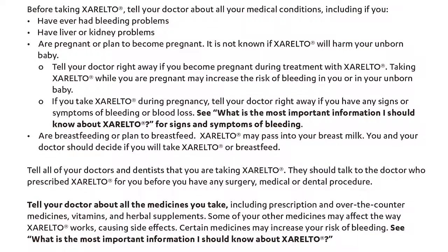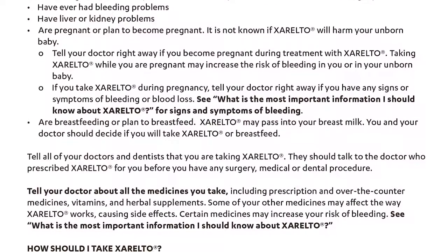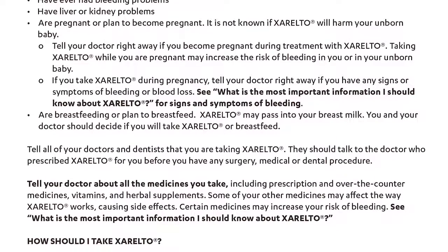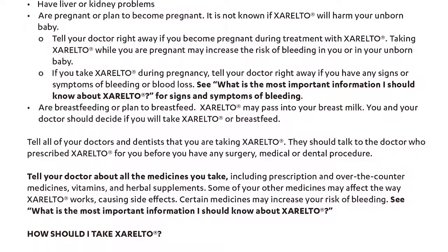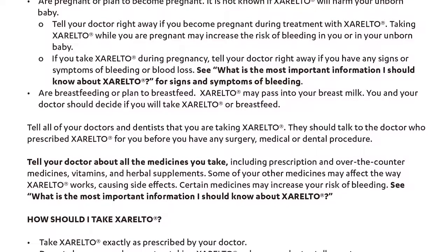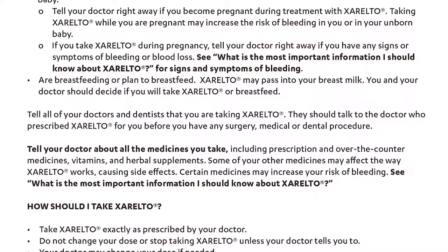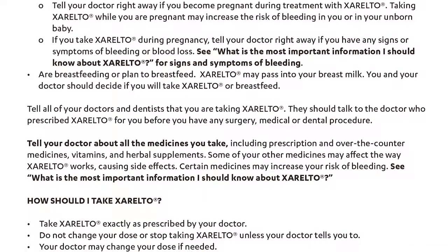Are breastfeeding or plan to breastfeed. Xarelto may pass into your breast milk. You and your doctor should decide if you will take Xarelto or breastfeed. Tell all of your doctors and dentists that you are taking Xarelto. They should talk to the doctor who prescribed Xarelto for you before you have any surgery, medical, or dental procedure.